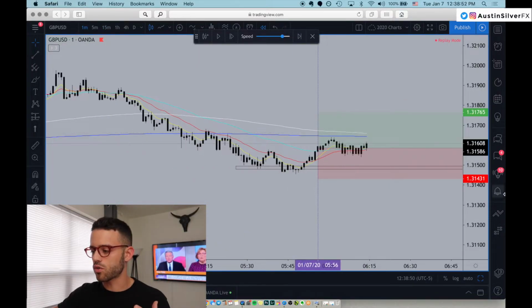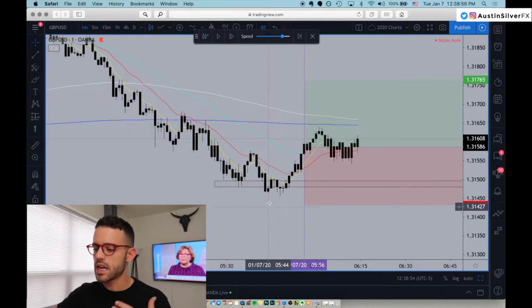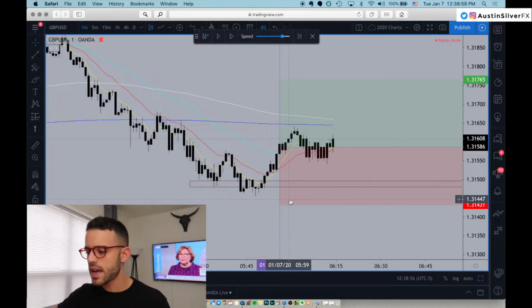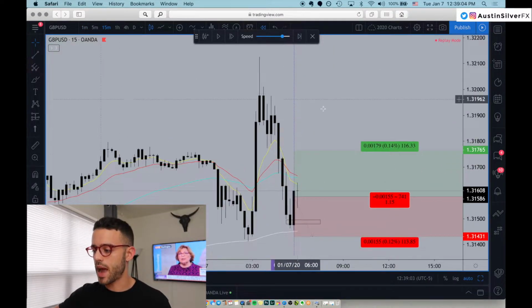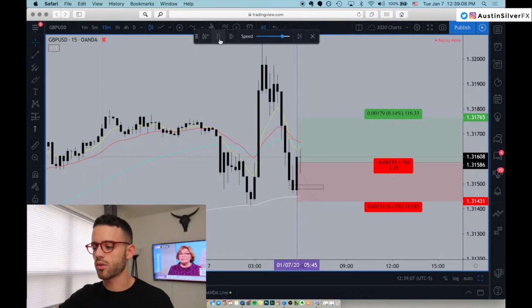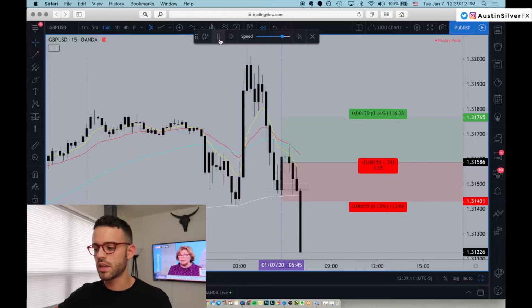So that creates the risk reward that looks something like this. My entry was right as it broke the 50 EMA, stop at the pin low plus my spread, and we look to see this thing then on the 15-minute come and test at least high of day. Now, what ends up happening, if I hit play here on the replay mode, as you can see, is it ends up coming down and stopping me out.